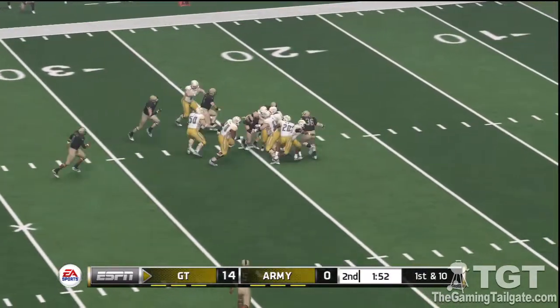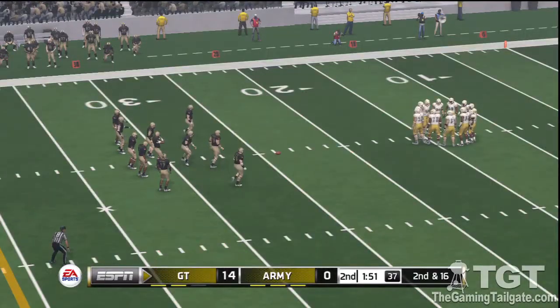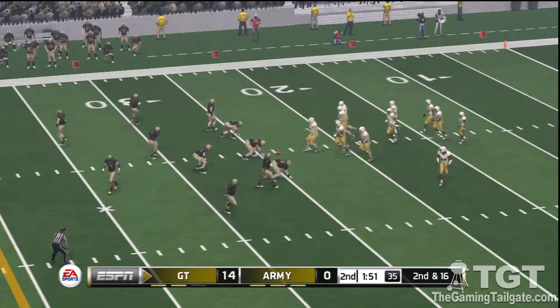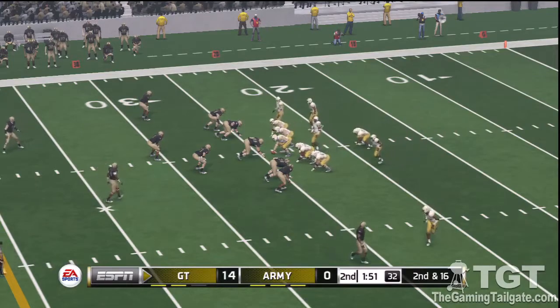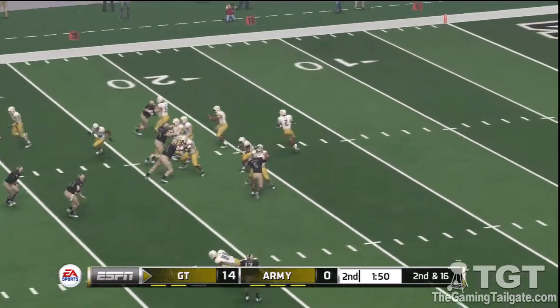He's scrambling. And he can't get away from the pressure. Man, it's an offensive lineman. This is the worst thing that you want to see, is your quarterback not only getting sacked, but getting hit like that. Those linemen better pick that quarterback up and start doing a better job of taking care of him.